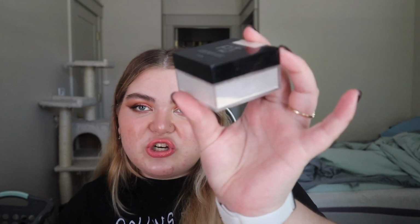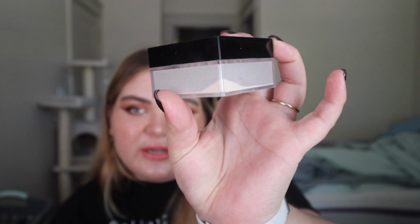The loose powder that I was using was my Maybelline Fit Me Loose finishing powder. This is actually currently in my project pan. I only have that much powder left. I am so close to being done with that, and I am excited to use it up so that I can either replace it or repurchase it. I have not decided yet, but I have had that specific exact one for way too long. So I'm just kind of excited to see it gone.